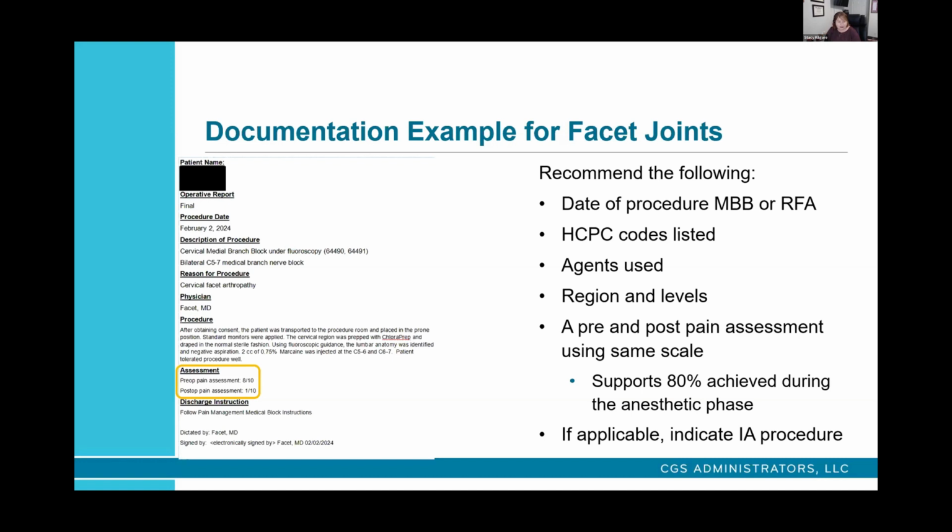If applicable in the documentation, we need specific documentation related to intra-articular injections, such as deformity in the spine, pseudoarthrosis, if there's an implanted device, something very specific to explain why you're going to do the IA procedure over the MBB or RFA. The other things that we look for in the documentation is when was the last MBB done? Per our LCD, the minimum amount of time that MBBs can be performed is 2 weeks. So we actually look to see when was the first one done in relationship to the second one.